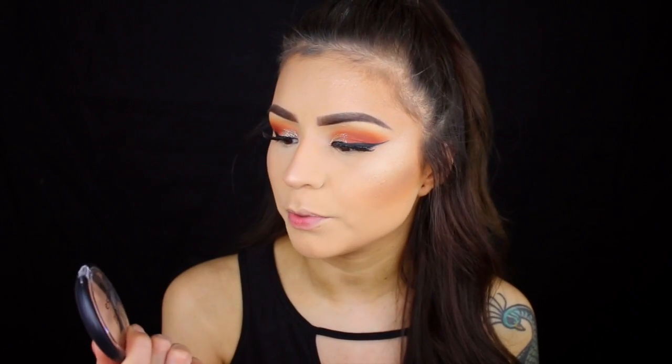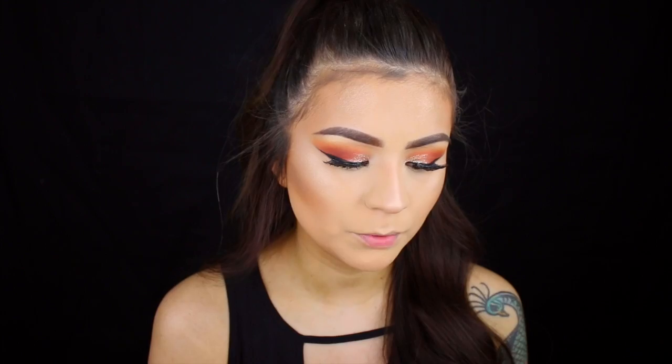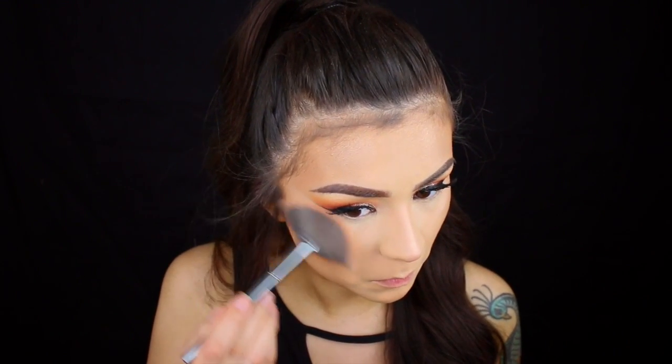Essence, and it is their Pure Nude Highlighter. This one is the shade Be My Highlight. I believe this is the only one. I ordered mine off Ulta.com. I'm just going to take my fan brush and apply this over top.